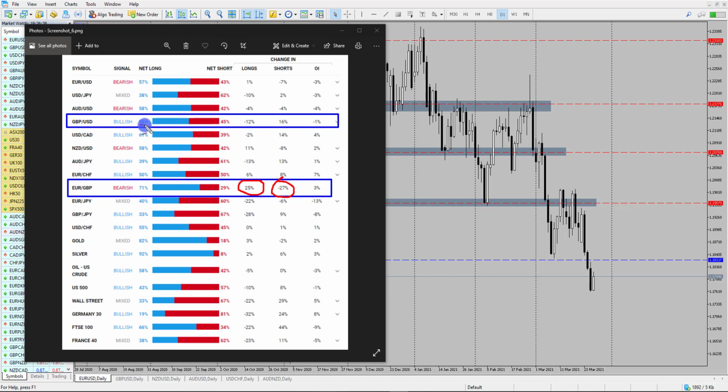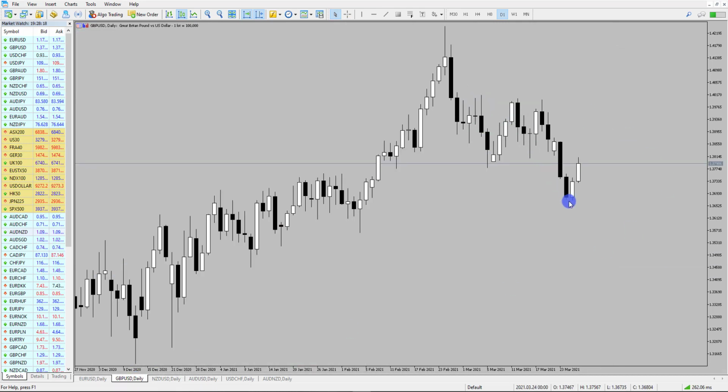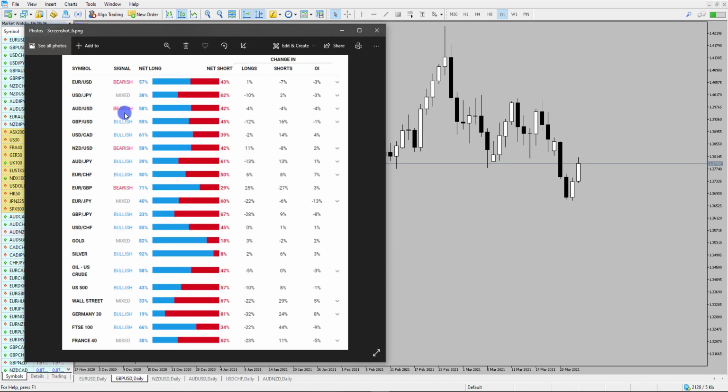Now, although 55% of retail is long at the moment, we've had some huge decreases again in those long positions and huge increases in short positions. The reason being is because if we take a look at pound US dollar, we've started to see this change in trend. Okay, the market has started to make lower lows and lower highs, so we'd be looking for the market to potentially continue to the downside. Now what we have to be careful of is that retail are starting to increase their short positions because they're looking at the trend moving downwards. So will this trend continue, or will it actually start to reverse?